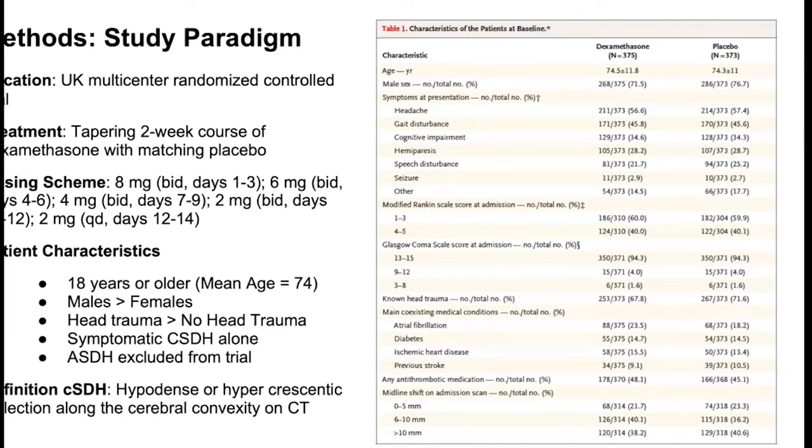And just looking at the table to your right, you can clearly see that the percentages across all groups, starting off with the age, were pretty much well balanced, as well as the sex between both groups. And some of the patients here also had comorbid conditions, and the trial made sure that it was balanced across the dexamethasone as well as the placebo groups. Next slide.